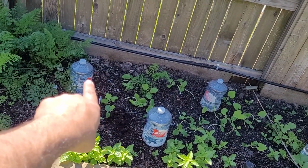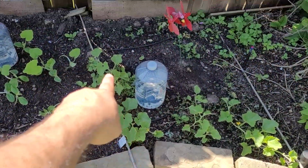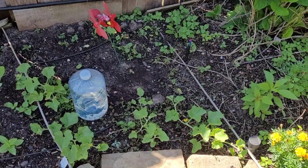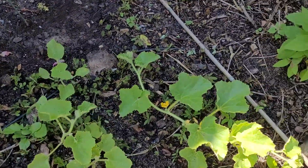And if you're wondering what these are, these jugs, those are mothball water jugs. The smell of mothballs will keep the vine borers away. This worked last year, so I know it's effective, and that's why I'm trying to protect these squash and zucchinis along with my cantaloupes now that are starting to take off. Check that out. They're starting to vine out. And actually, they're starting to flower.